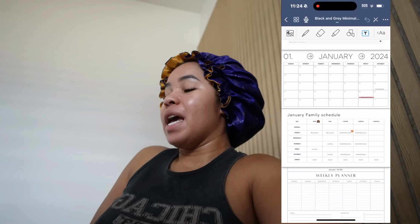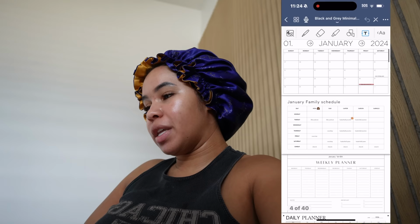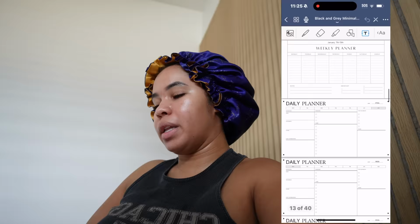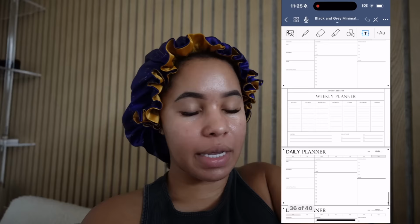But anyway, it has a family calendar, and then a weekly planner with the days of the week, and then individual daily planners, and then another weekly planner, and then those seven individual days: weekly, daily, weekly, daily, weekly, daily. I only did the month of January so far, but for me, it helps me stay organized because I can see at the beginning of the week what the bigger picture is, and then I can go and individually plan for the day.